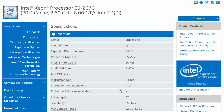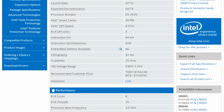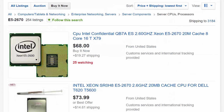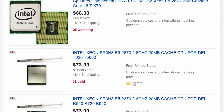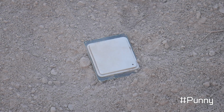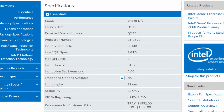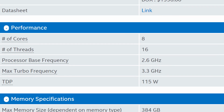The processor in question is the Xeon E5-2670, a server-grade processor that just 4 years ago was retailing for $1,550 US. Today it can be had for just 5% of the original retail price, and I picked mine up on eBay for just $75 US, which works out to only be $125 Australian, including shipping from the States. Dirt cheap, right? For that money, you get an 8-core, 16-thread, 32nm Sandy Bridge EP processor clocked at 2.6 GHz with a 3.3 GHz maximum turbo frequency.